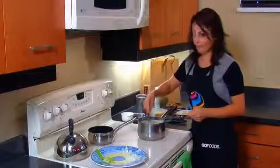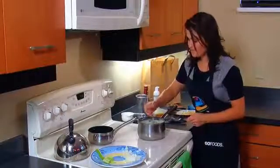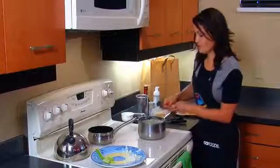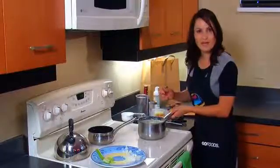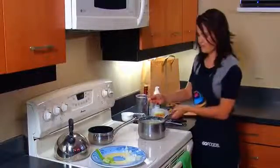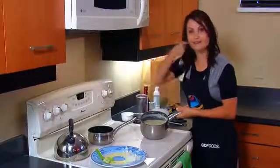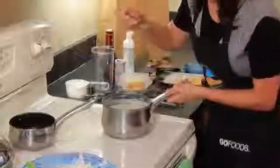Well, this is ready, and it smells so good. It looks delicious. This is a meal that could rival any restaurant out there. And I hope that you will have the opportunity to make this recipe along with all the other recipes that we have, or just use Go Foods just as it is, because it's perfect all by itself. But take a look at that. When you look at clam chowder and you think about what you see at restaurants, it looks that good, just as good as this. Now, let me have a little taste.